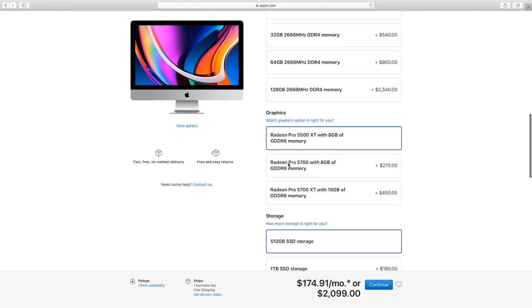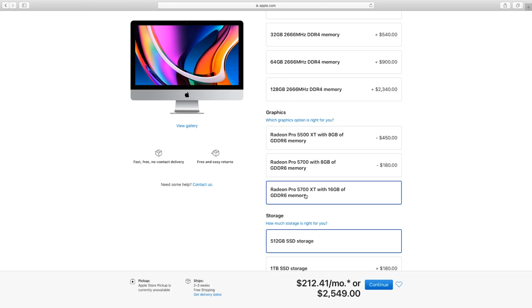Then the graphics, that's where I spent my money. I went from the Radeon Pro 5500 XT with 8 gigabytes to the Radeon Pro 5700 XT with 16 gigabytes of GDDR6 memory. I like to use a lot of effects. I use Red Giant a lot, and I think this is gonna help me so the graphics can be smoother.